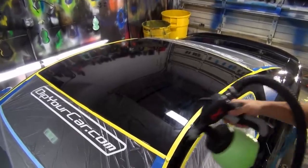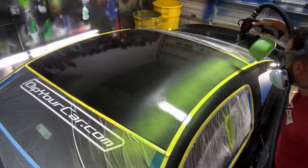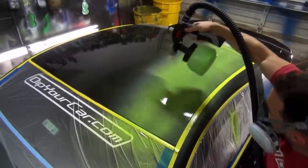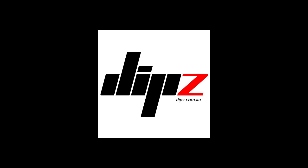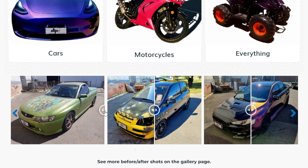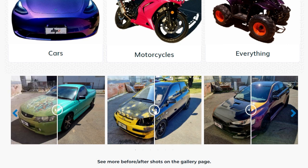So ultimately, it was between PPF and dipping. We decided to dip the white as it's much cheaper, much more color choice, with similar protection and durability to PPF. Dips is the company we went through in Perth, and they have been doing this for many years. Here are some before and after examples of other cars they have done. You can see that if your car paint is peeling or a real mess, dipping is a very good option.